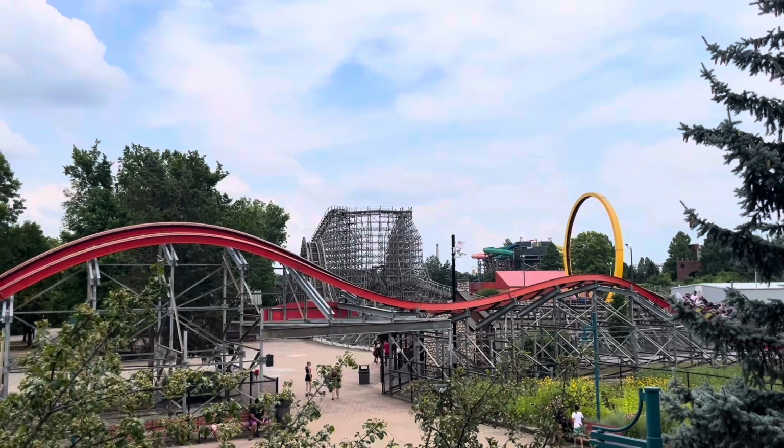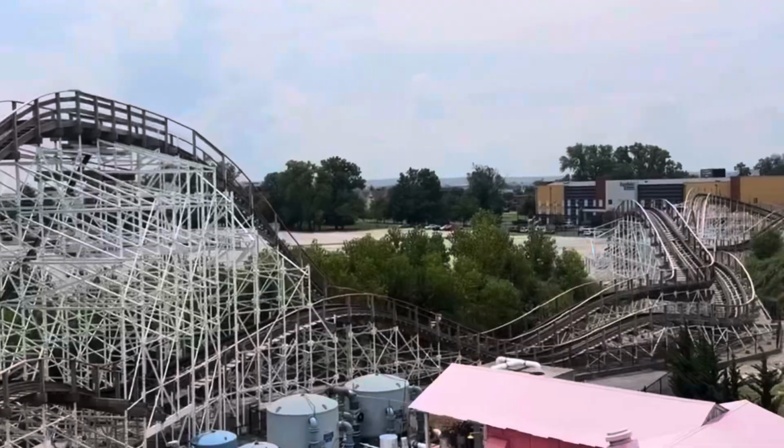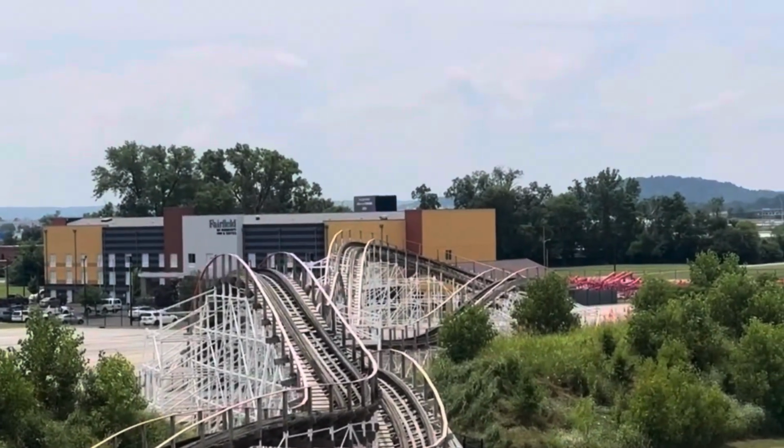This park was on my bucket list for a long time, and we finally got to visit it this June. So today, we will be reviewing this surprisingly good park and telling you the ups and downs of Kentucky Kingdom.